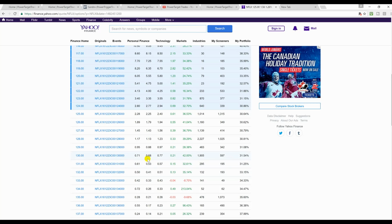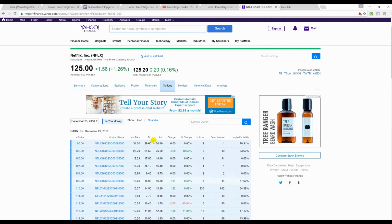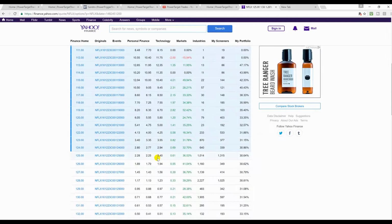Since we're on the option page, I'm going to tell you some other options, okay? One could use the 128 calls. The 128 calls are 113 to 123 right now. On confirmation, it could be about 150 to 160 area, on an estimation. But this is what they're trading right now. And again, this is December the 15th on the close at 125.